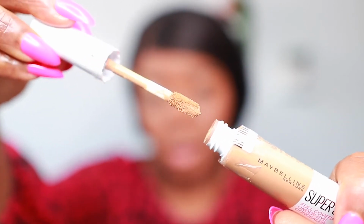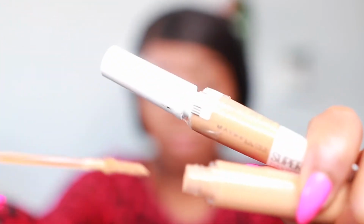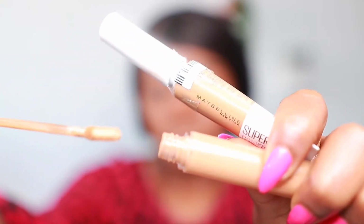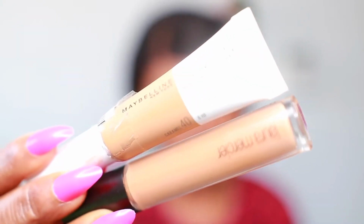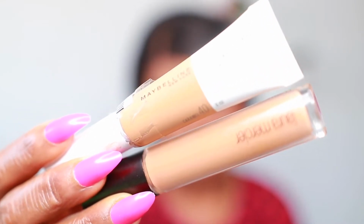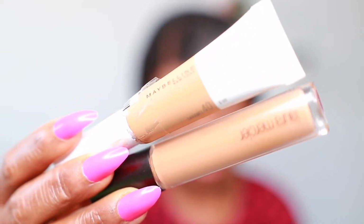It's almost the same applicator as the Mercier one, so very similar applicators. This one is slightly smaller, this one is slightly bigger, but about the same applicator. The Mercier is 7g and the Maybelline 6 ml. Mercier is £25, Maybelline $9.99. Mercier has 21 shades and the Maybelline has 10 shades.